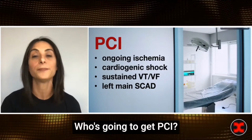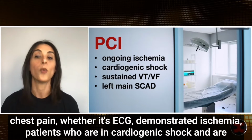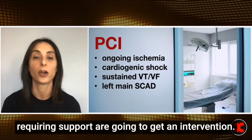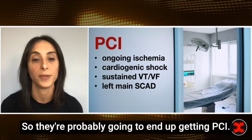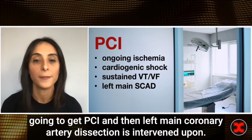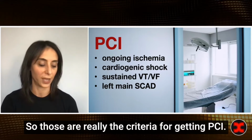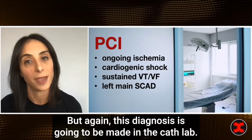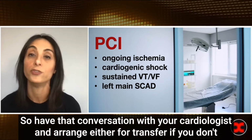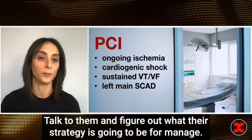Who's going to get PCI? So patients who are having ongoing ischemia, whether it's rising troponins, whether it's ongoing chest pain, whether it's ECG demonstrated ischemia. Patients who are in cardiogenic shock and are requiring support are going to get an intervention. So they're probably going to end up getting PCI. Patients who are having sustained dysrhythmias, specifically VTAC or VFib, are going to get PCI. And then left main coronary artery dissection is intervened upon. So those are really the criteria for getting PCI. But again, this diagnosis is going to be made in the cath lab. So have that conversation with your cardiologist and arrange either for transfer if you don't have a cath lab in your particular hospital, or talk to them and figure out what their strategy is going to be for management.